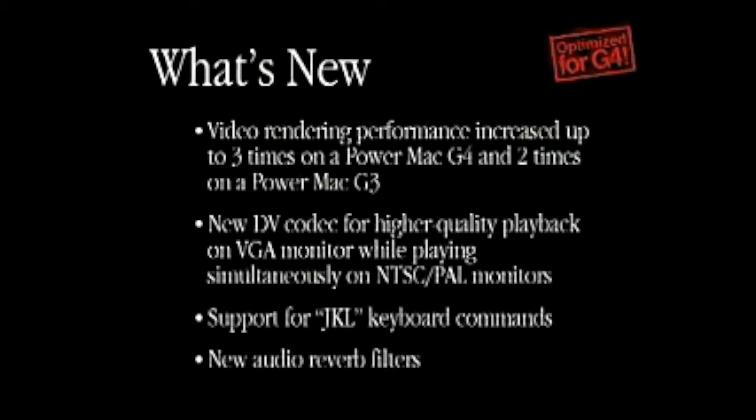Hi, my name is Andrew Baum, and I'm the Product Marketing Manager of Final Cut Pro, the all-in-one plug-and-play editing effects compositing package from Apple. What's exciting about Final Cut Pro 1.2 is it's optimized for the G4 Velocity Engine, so in fact you can get 3 times the performance with the G4 and Final Cut Pro 1.2. We also now have PAL support, JKL keyboard control, so you can actually change and drive the speed and direction of your playback as well as capture.